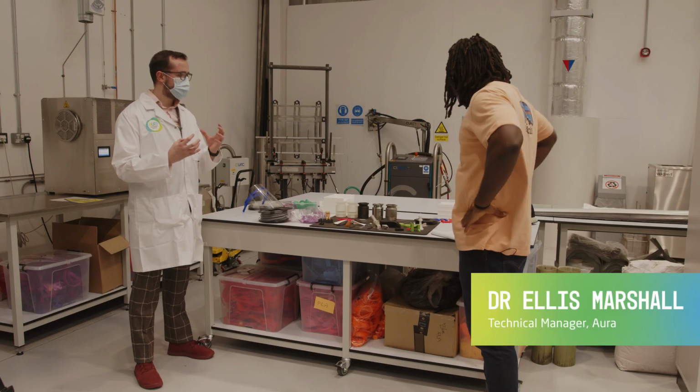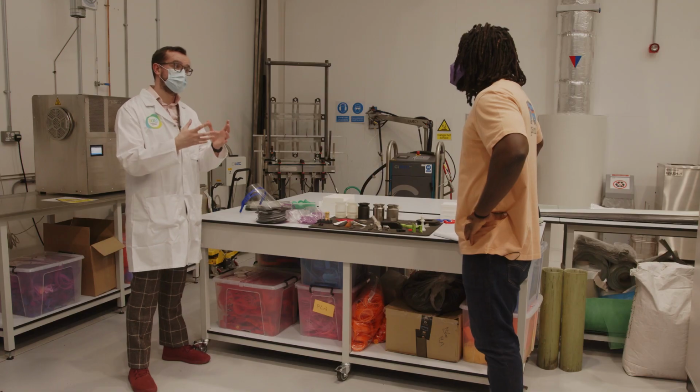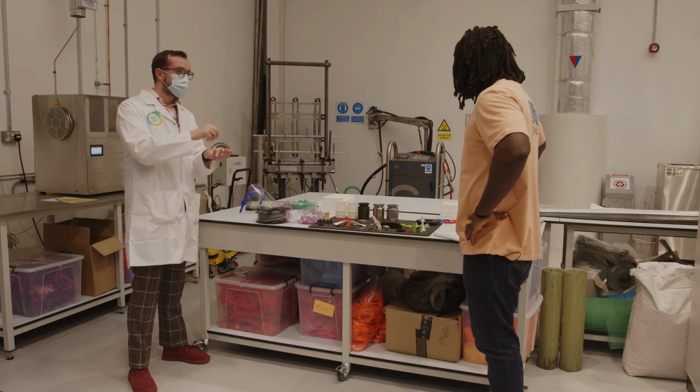The benefit of 3D printing is that there's a lot less wastage against traditional materials. So traditionally you get a block of material, mill around it, waste a lot of material and get your shape. Here, you actually build the shape from the ground up exactly how you want it. So it comes off the 3D printer how you want it.